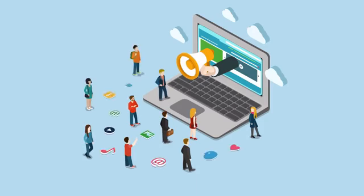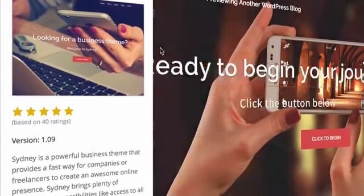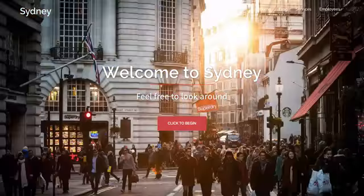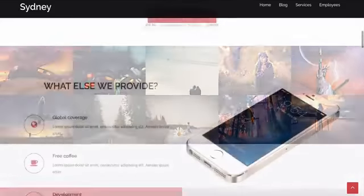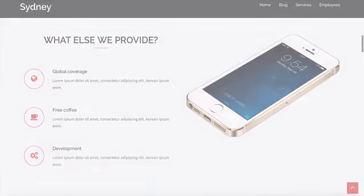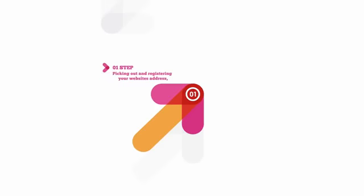To give you an idea of what's to come, take a quick peek at the website we'll be creating. It's called Sydney and it's fantastic. It's clean and fresh and really easy to work with to add your content in just a few clicks. In the next 3 steps, you'll be learning how to get a website just like this working. So let's jump straight in with step 1, picking out and registering your website address.